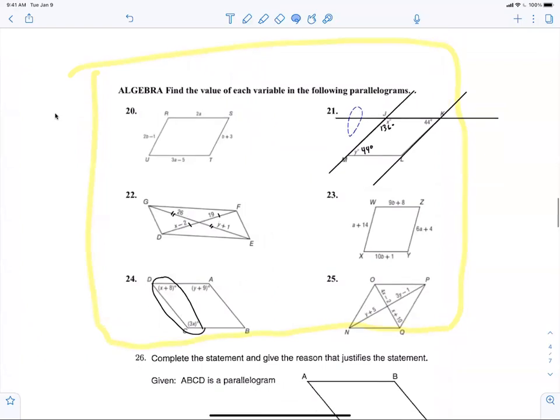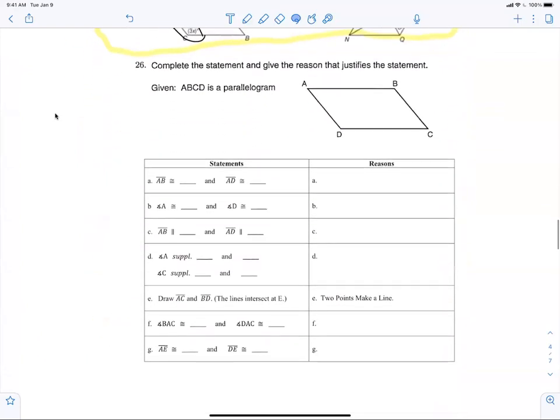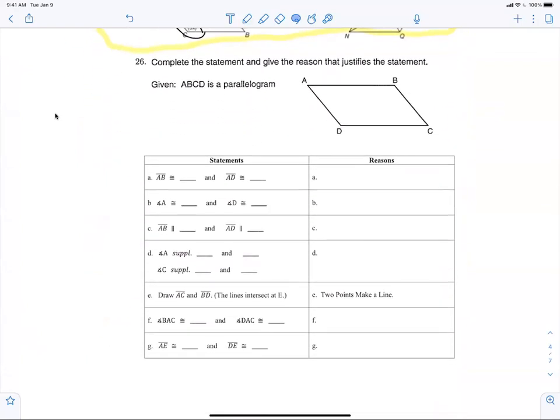Okay, so I want to get beyond that. All right, so let's do this 26 real quick. And then we'll go and do the proofs. All right, let's see how you guys are doing.